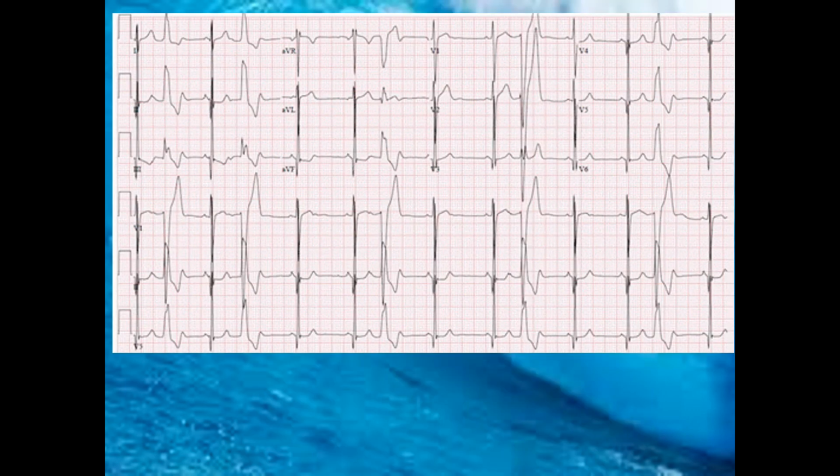So back to our patient. This is just a quick look at what the 12-lead looks like. Quite irregular, as you can see. And I'll let you interpret that.